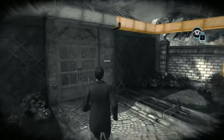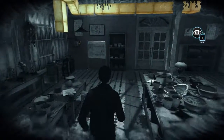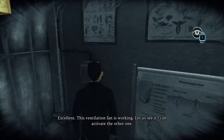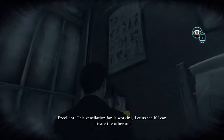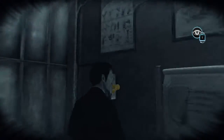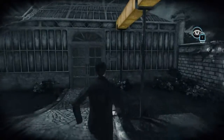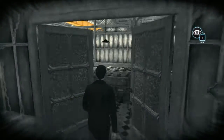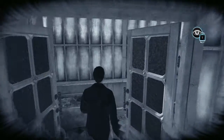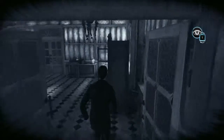Now we... Do we mess with the handle, or do we go back and look at the caterpillar? Excellent. This ventilation fan is working. Let us see if I can activate the other one. Why would this help? Why would activating the ventilation fan help? If you activate the fan, wouldn't it reduce the airflow at the very end?